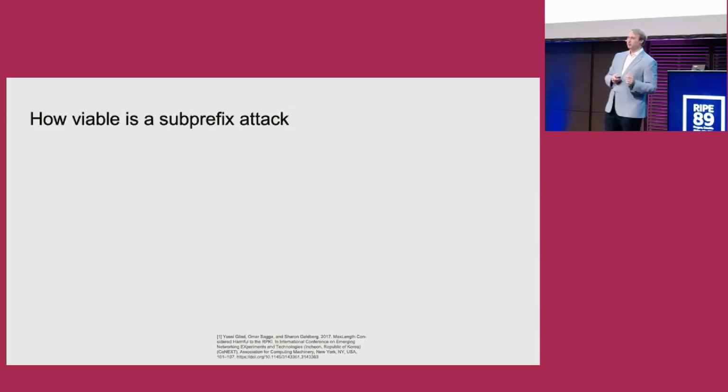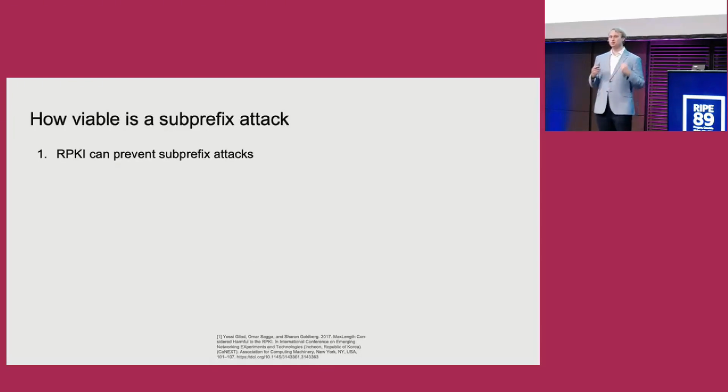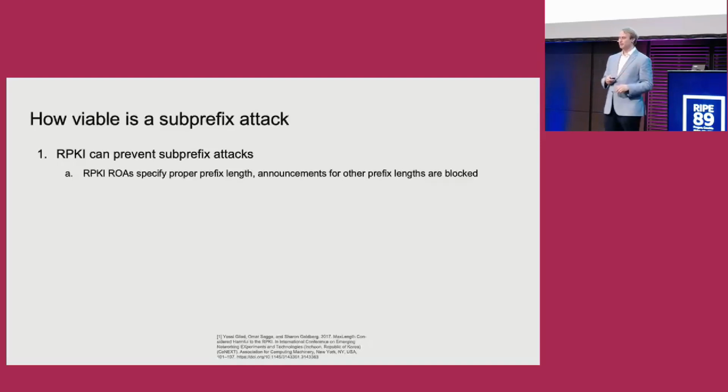I think it's also worth noting that this requires a subprefix attack, and one of the best tools we have to prevent subprefixes is RPKI. Essentially, when you write an ROA, you specify how long that prefix can be announced in the global route table, so the maximum permissible length.